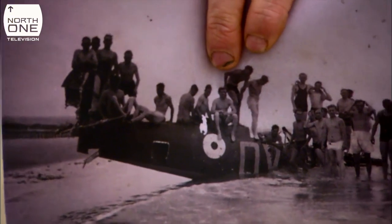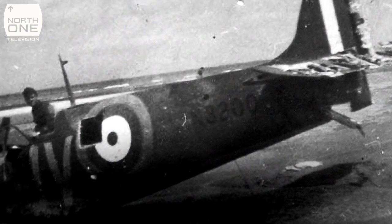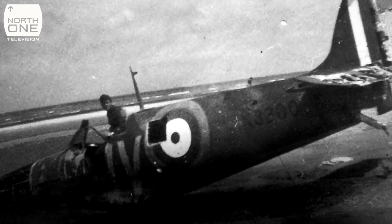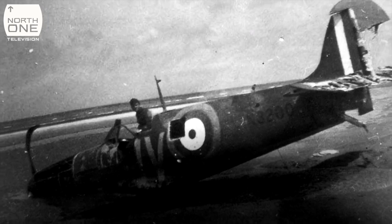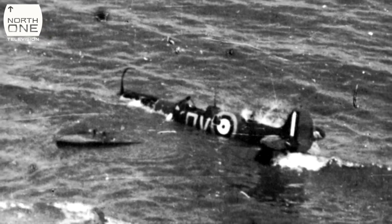Stevenson's plane, designation N3200, became a toy for the Germans. Yeah, it was a bit of a trophy to the Germans. I'd have a few choice words for them boys. Who had the last laugh, eh? Within a fortnight, this prized British icon, flown by a national hero, had disappeared into the sand, and it stayed there, left to rot.